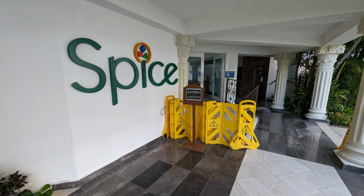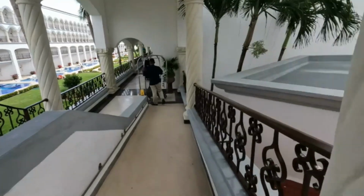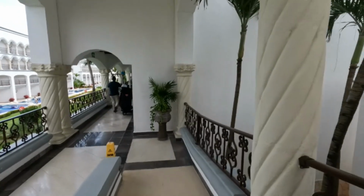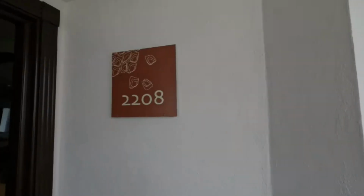Now we're headed back to the lobby. Just wanted to show you Spice. It was under construction during my visit. This is usually the buffet. It is reopened now. It reopened the day after I left. And I want to give you a peek at a junior suite just so you can see the difference between a junior suite and a standard room.